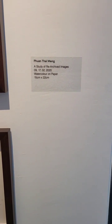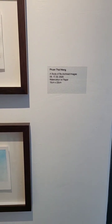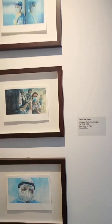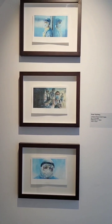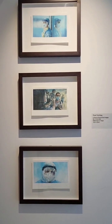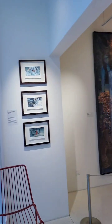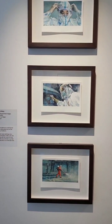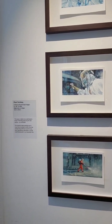And this is by Puan Thai Meng, a study of re-archived images, 9, 17, and 2, 2020. This is watercolor on paper. We appreciate our doctors. Even now, especially like with what we're going through in Kenya, we appreciate our medics. We appreciate you guys. Then this is still another ode. When things were tough, they stayed on the battlefront.